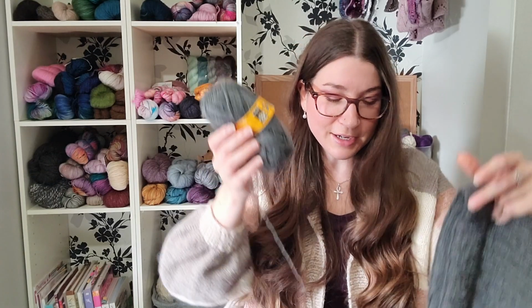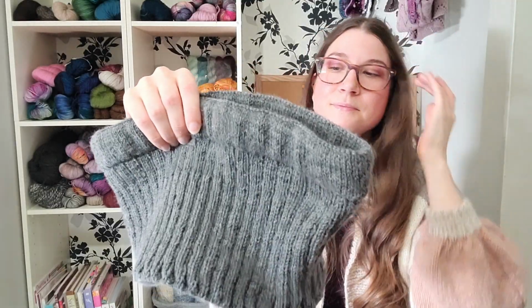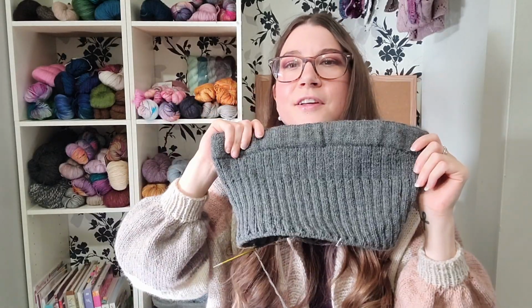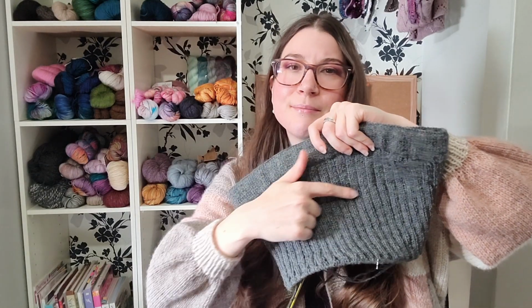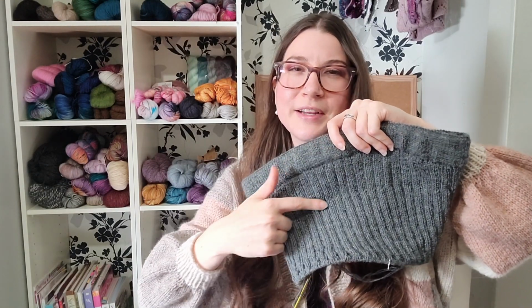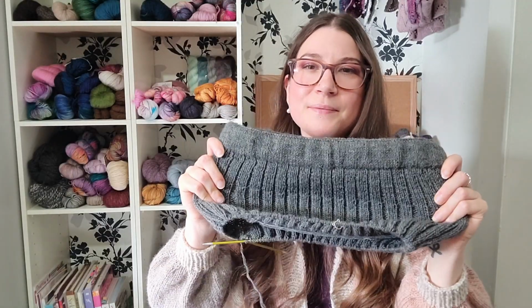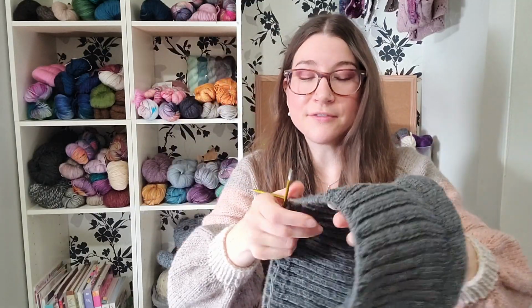So technically I should be able to put this in the wash. You can't really tell, but on this side I don't think I did my increases quite correctly there, but I'm not too fussed about it. It is going to be a lot of knitting.